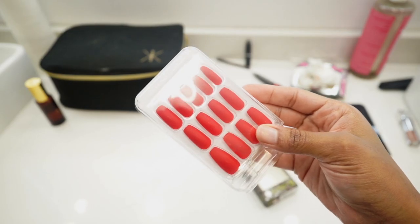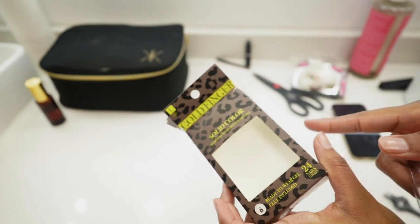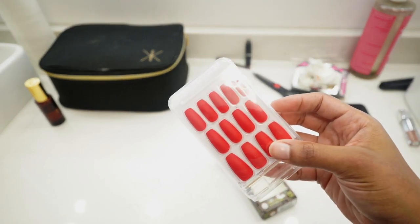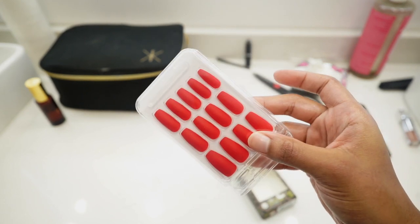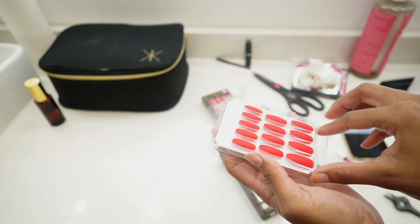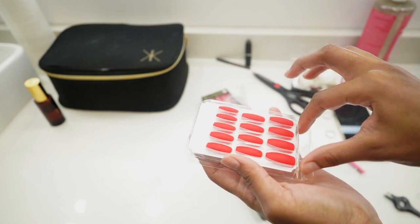So these are the nails that I have. Never gotten this brand before, but I'm just gonna try it. I got these from Amazon, and this was just like the best looking red that I've seen. So I was like, I'm just gonna go for it. But I've really been wanting some red nails.